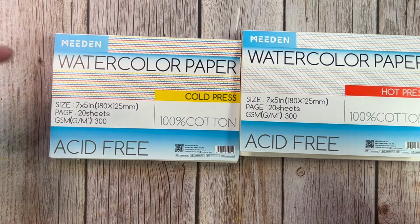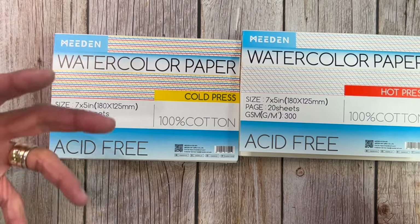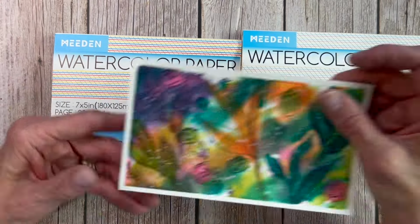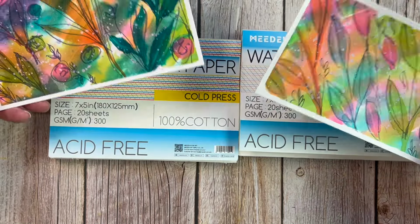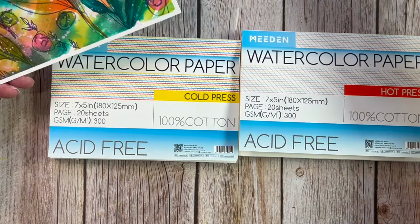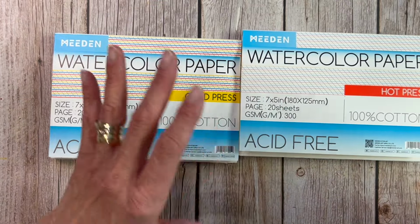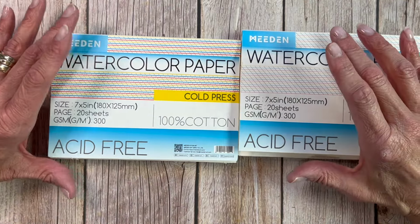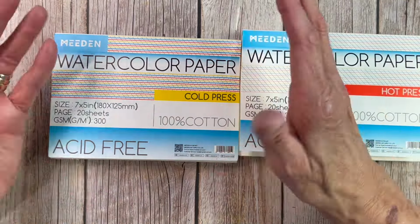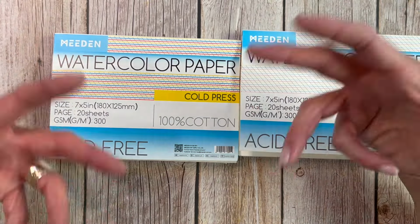I really like using this size because they're so convenient for just a quick expressive painting like this, or you can definitely spend some time on it and paint something a little more detailed. But this is the size of a greeting card. It's very easy to find an envelope to just put that in. Or you can trim it down and glue it onto a pre-made card and send it to someone for no reason other than just to say hello.